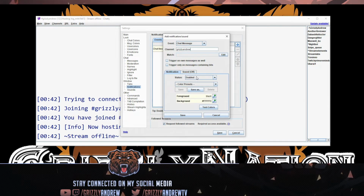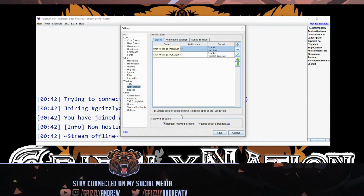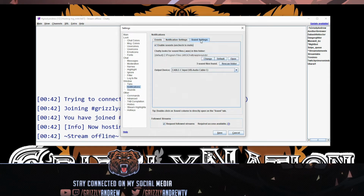Looking at the notifications, if you leave this status as enabled, it will send a text message into the chat, only in the Chatty window. I keep these off. I'm more interested in getting the sound. When you click on the sound tab, you'll see the status says off. We want to enable that. Go ahead and choose a file that you want to have play. You can adjust the volume, put on a cooldown, or a passive cooldown. We'll go ahead and save. You'll see your notification settings and sound settings.